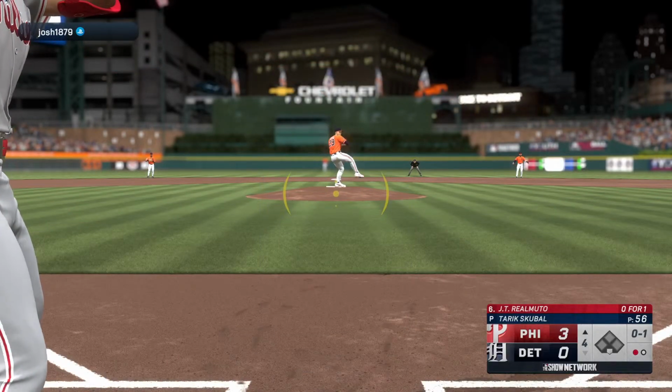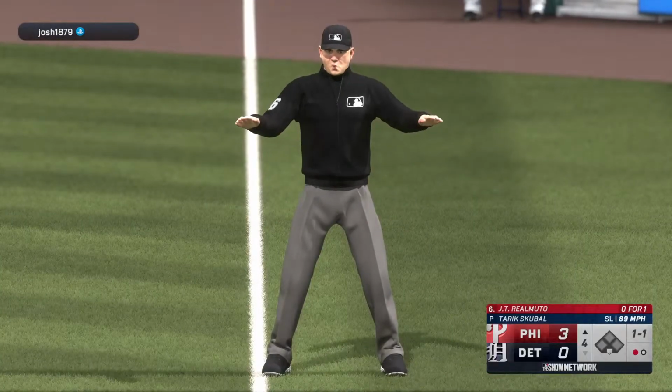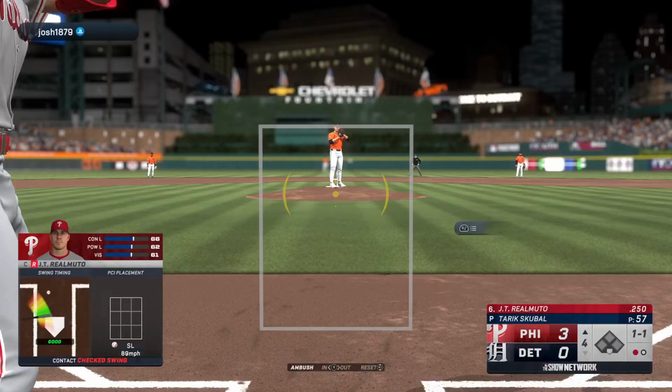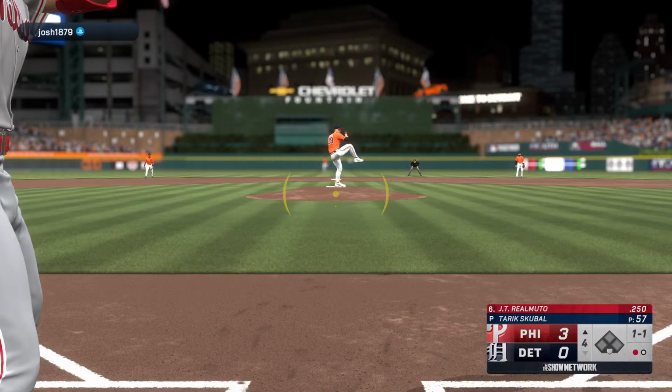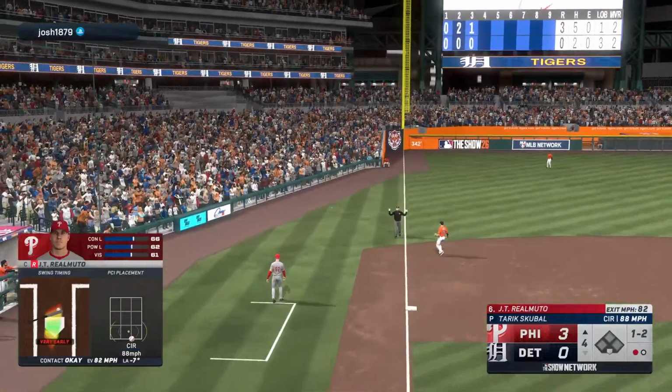The 0-1. Will Muto tries to hold up, appeal to first. No swing, says Freddie Ferguson. Here's a 1-1. Foul ball.